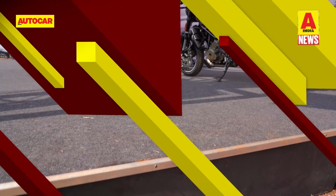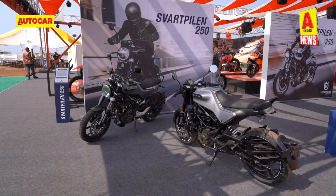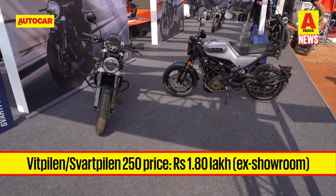Moving on to two wheels now, and Husqvarna's second coming in India has officially begun. The Vitpillen and Svartpillen 250 have been launched in India. Let's have a look at those prices. The Vitpillen 250 is a cafe racer style bike, while the Svartpillen is a scrambler. Both bikes have been launched at a special introductory price of 1,80,000 rupees ex-showroom.